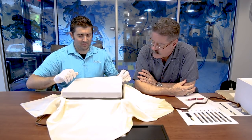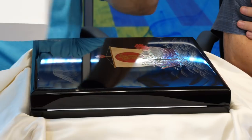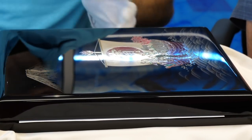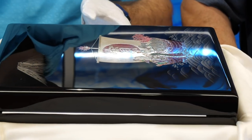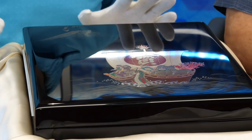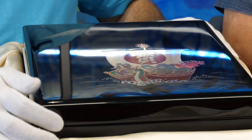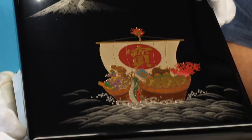It's got paper, and then this is where things really start to get exciting because you get to see the actual handwork in here. So I'm going to turn this to the side a little bit so that you can see the box itself. I don't even know what to say. It's incredible. I'm going to lift the lid up for you so you can see what's going on.